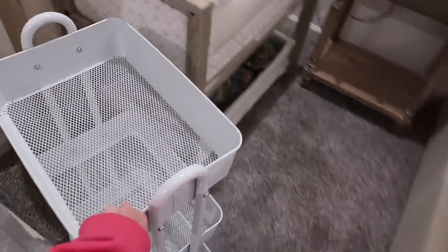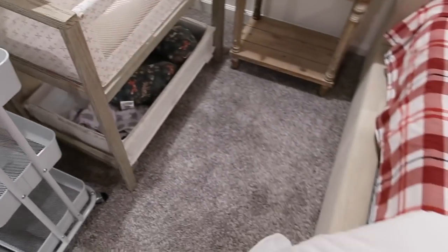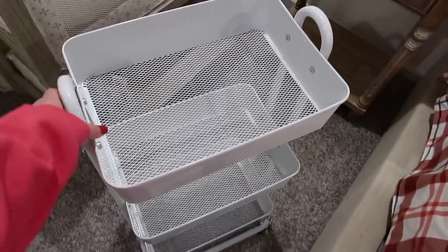And then I'm just going to roll it right here between the dresser and the bassinet. And then that way, when it comes time to get up in the middle of the night, I can plop one foot out of bed, roll this over, and grab whatever I need. So let's go ahead and get that organized.